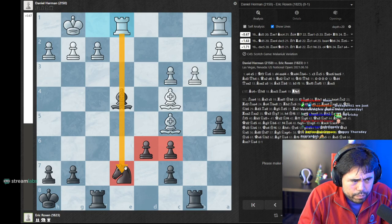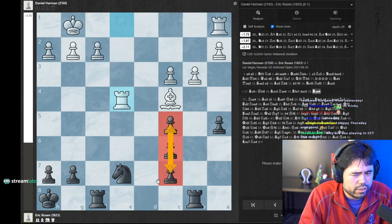Because if you take the bishop, it's even material, but you have a tower of power, it's a tower of weakness, rather, in this situation. And a5 is also weak. There's rook e5 coming, so this is really, really bad.